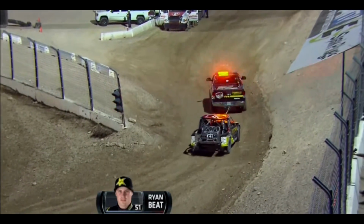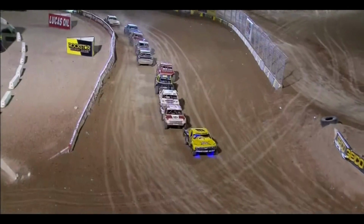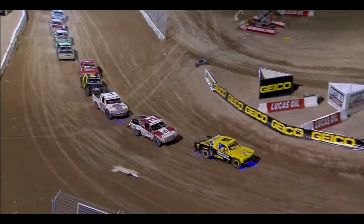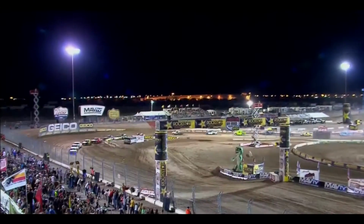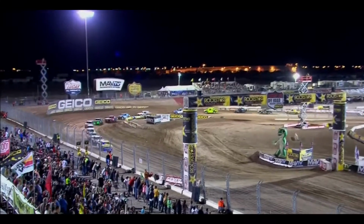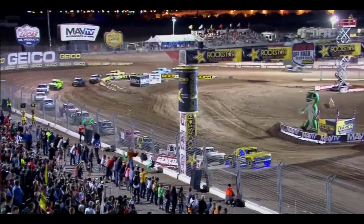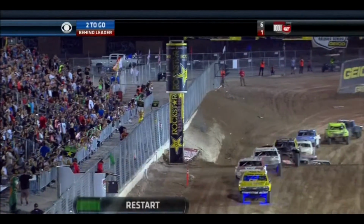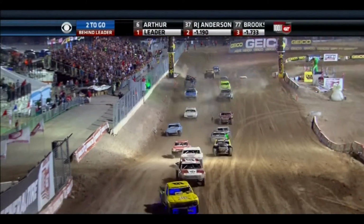Oh, what is this? What a shame for Ryan Beat. That's a tough one. Another tough moment for Ryan Beat. As we talked about, it's kind of been up and down. He's been on the podium a couple of times this year. Did pick up a win in round 3, but he is out of here early in round 15. Again, they regroup quickly, throw the green flag.